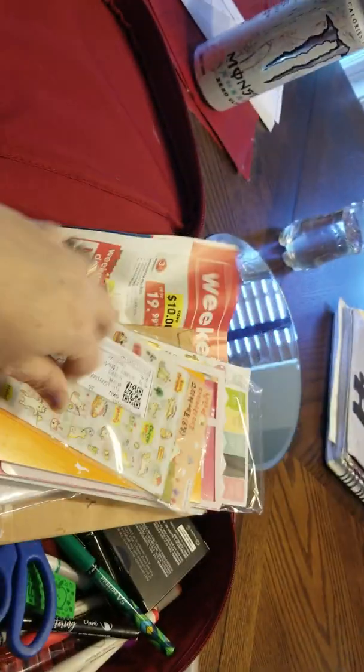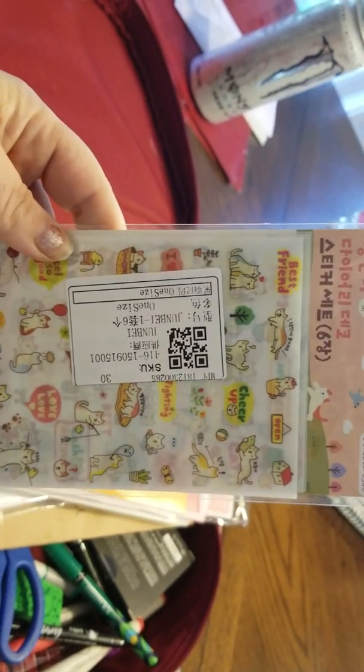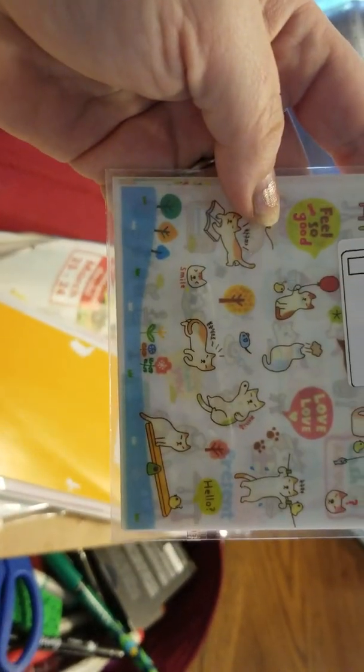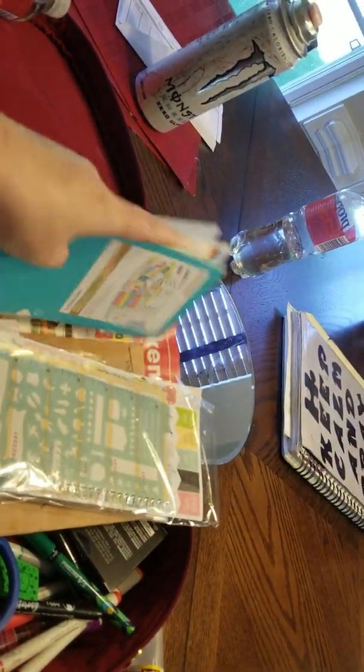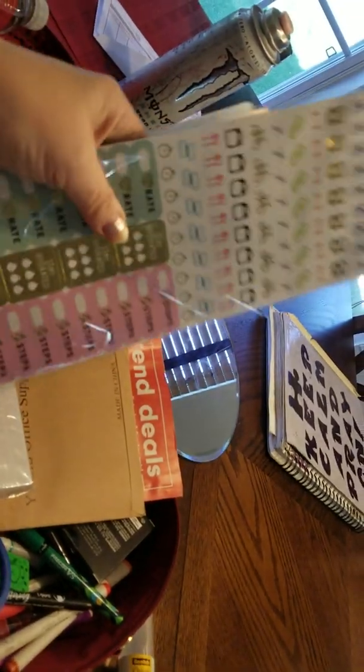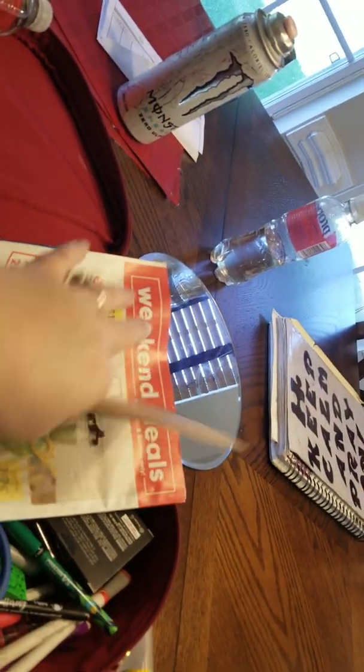A bunch of stencils. I use a lot of stencils. These, if you watched my wish haul video, then you know what these are. These are just little Hobonichi stickers that I'm probably going to use in April. And more stickers, and more stencils. These are all the rest of the stencils. So those are the stencils that I took out, but these are the rest of the stencils.